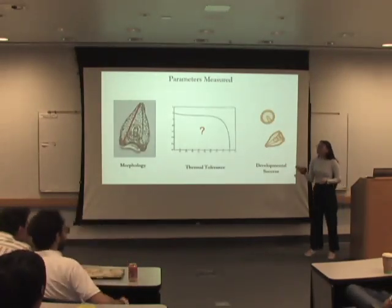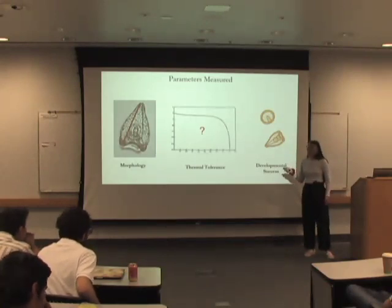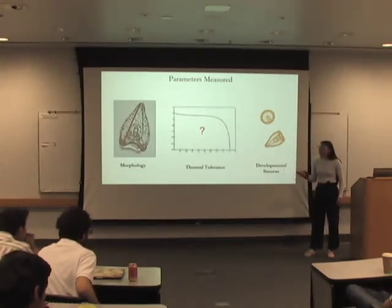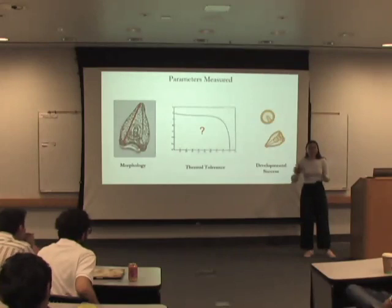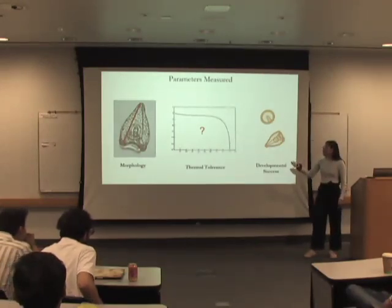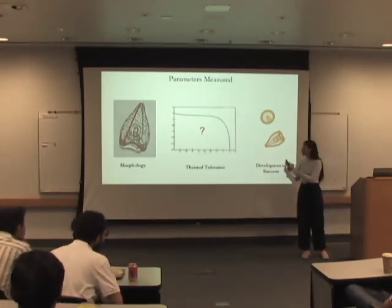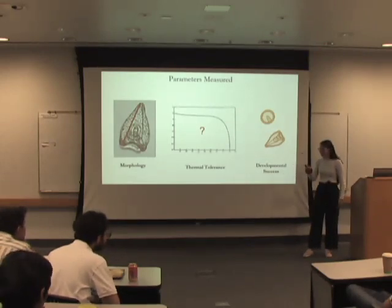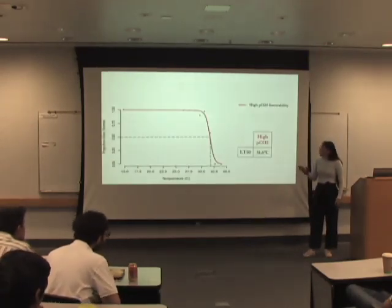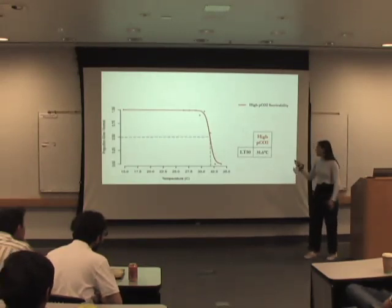So this experimental process allows us to measure 3 parameters. Morphology, which is basically measuring their skeletal length, the length of their skeletal structure, thermal tolerance, and also their developmental success, whether they're forming a nice gut and forming nice skeletal structures. So here's a little sneak peek at our results.